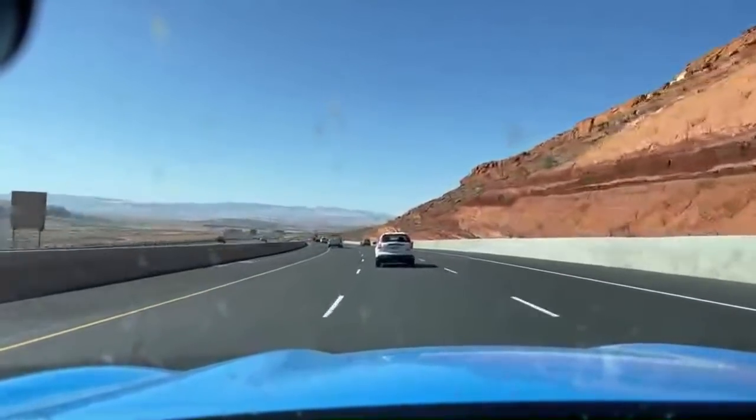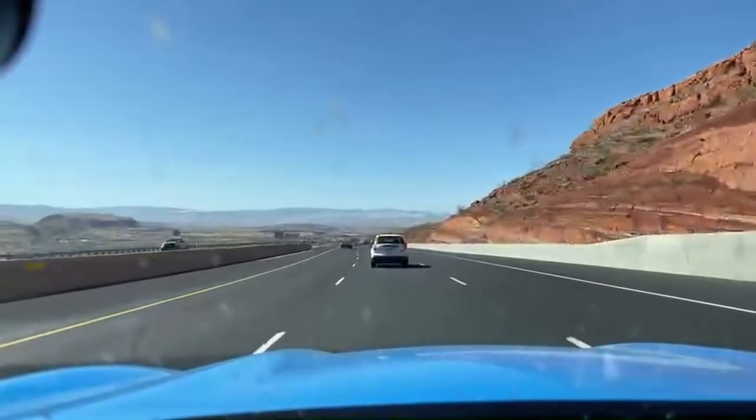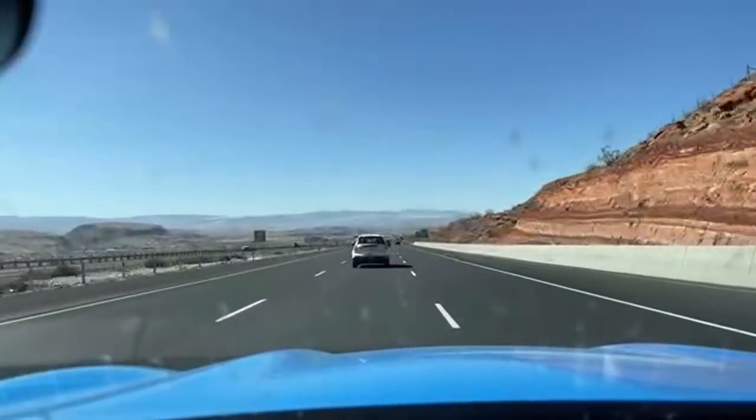Is the torque the same as a Tesla? Yeah, this thing moves pretty good. Down to 10% state of charge right now. And moves good.